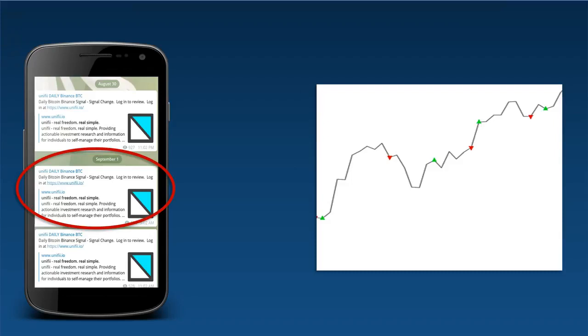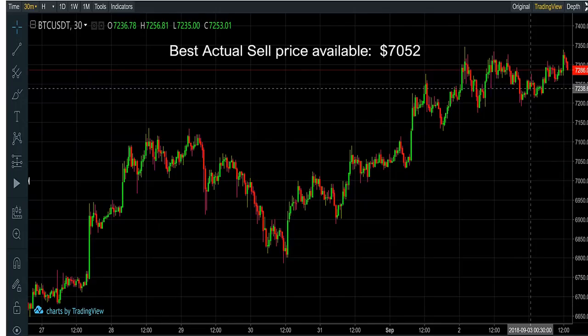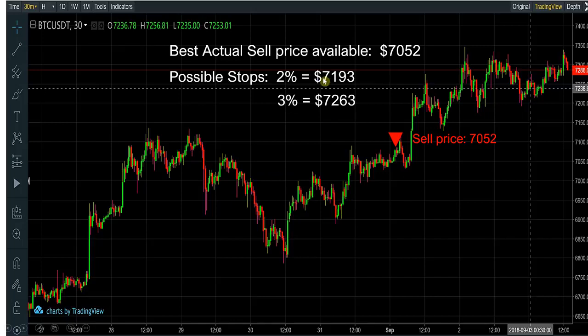Next signal is going to be a sell, September 1st at 5:02 a.m. for 70.69. There it is on the chart. There it is on Binance. We determined the best possible price for this sell is going to be 70.52. There it is there. Our stop loss is 71.93 and 72.63. There was the buy from Unifii.